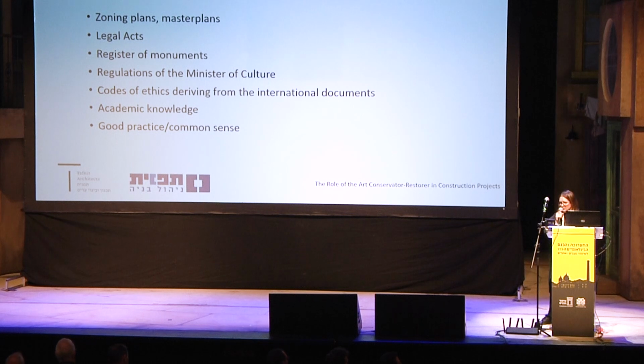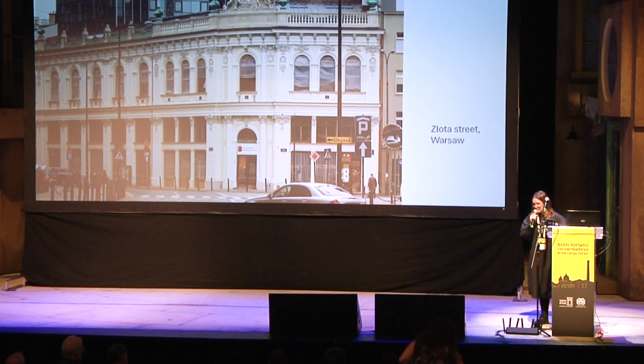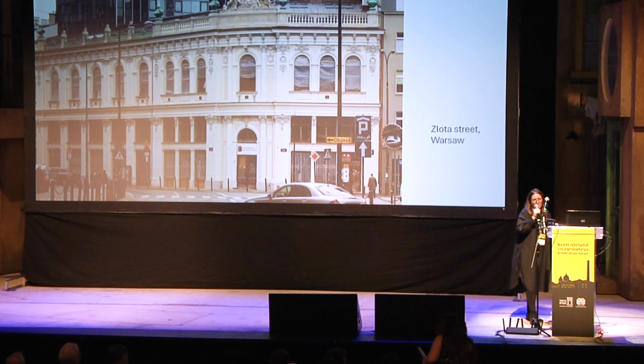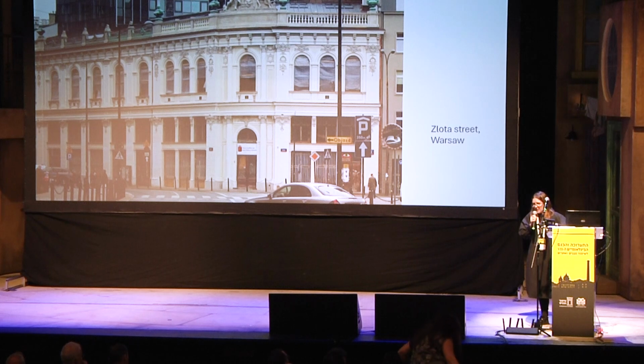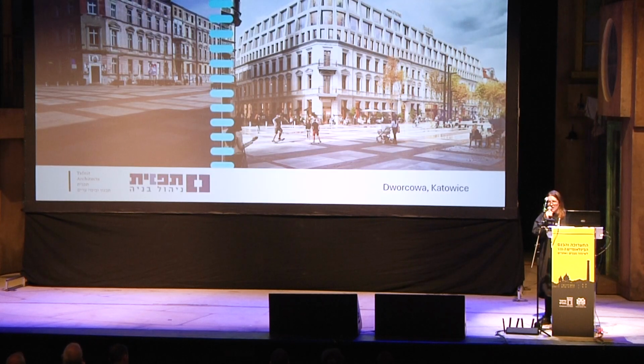And I just want to show you some examples from Poland. These buildings, all of them got a permit, right? This is an extension of a building in Warsaw. We can discuss it. By the way, according to conservation rules, everything's fine here. Is it good? We can discuss. Another example in Katowice, a bit better in my opinion. Again, a matter of taste.